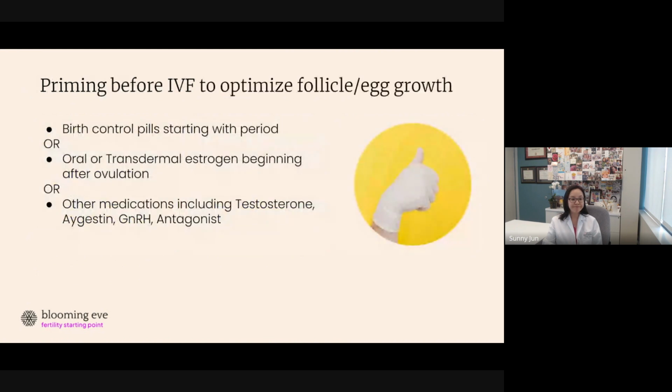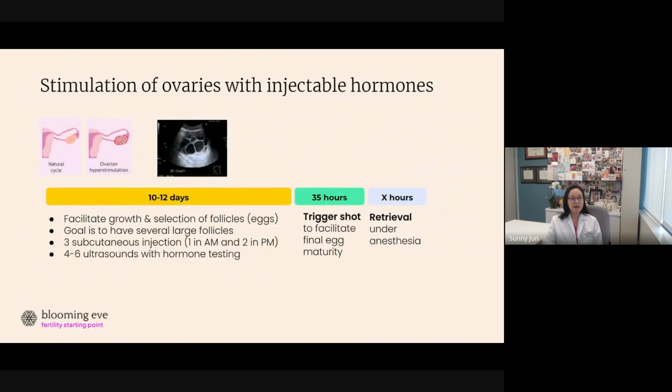Next slide. We talked about. Next slide. The stimulation phase on average is about 10 to 12 days. And the goal is to have a few, at least over 18 millimeter follicles. So it's important that the follicles are measured consistently and accurately, because that's what we are heavily relying on. And these are injections that the patients are instructed to inject themselves, and they're subcutaneous injections.